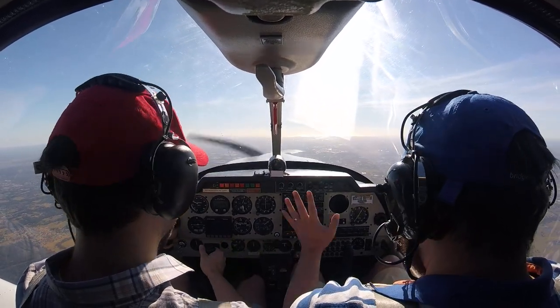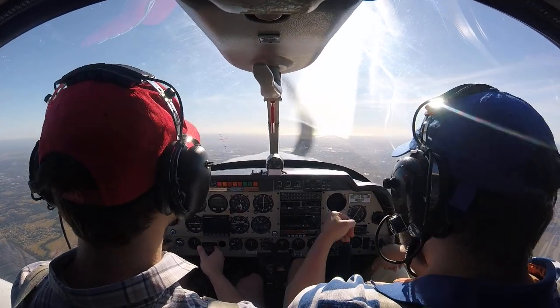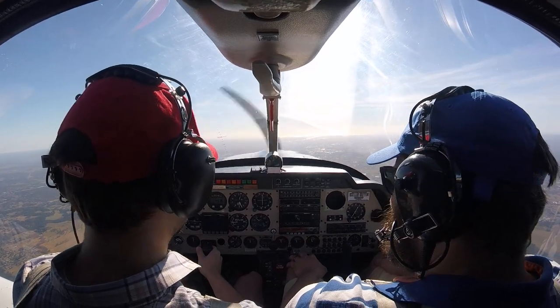Don't touch the stick, don't touch the pedals. Alright, here we go. You turn off the power, and you get yourself into a stall.